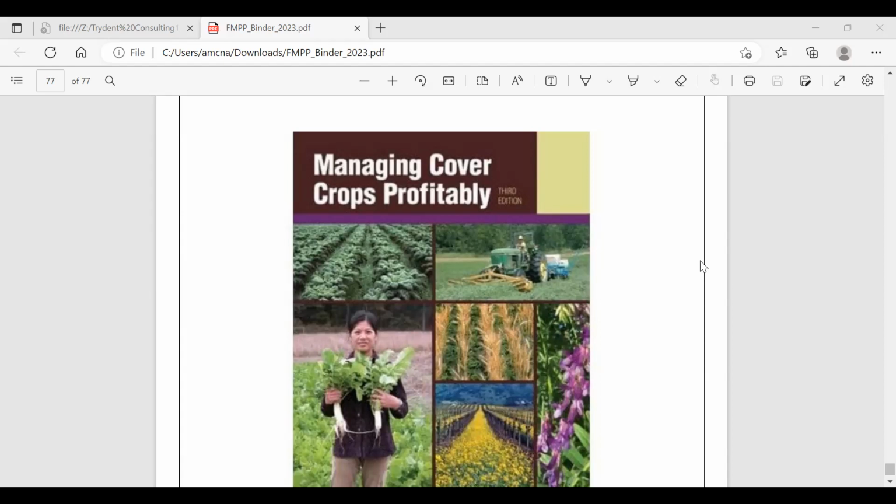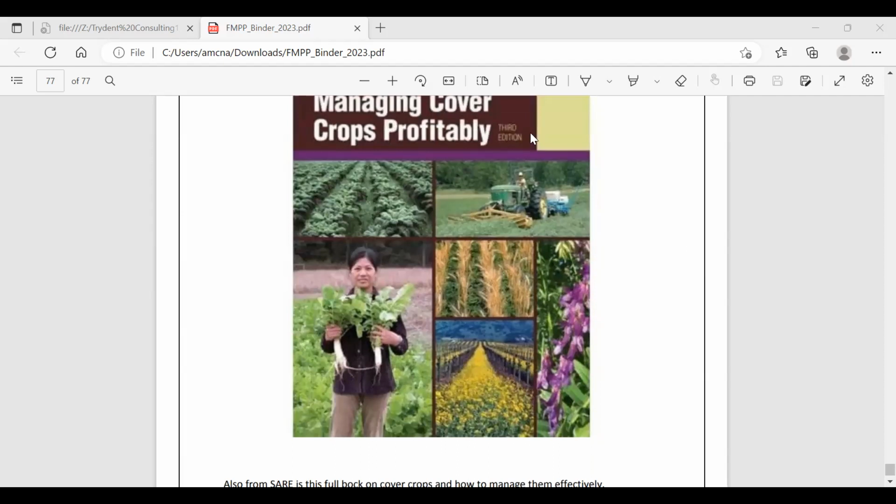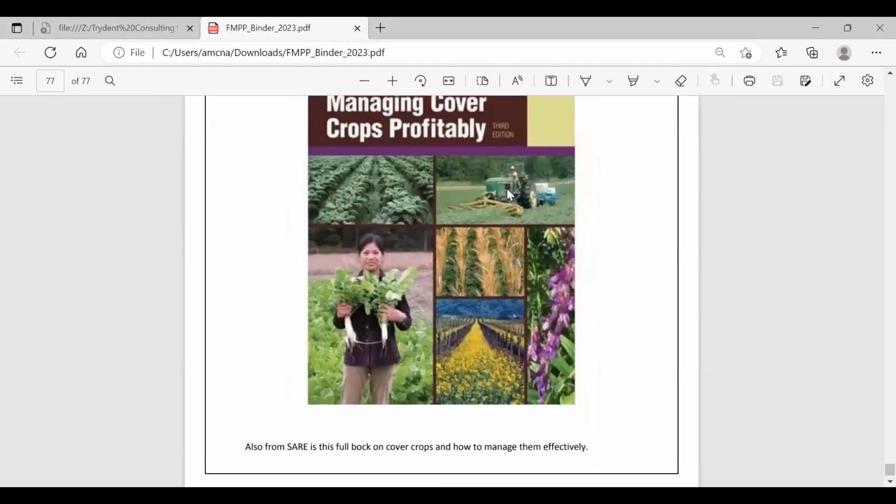So this book here is through the USDA SARE office, the Southern Agricultural Research Education Office. And you can get a lot of these books for free. They have a lot of different books, crop rotation, managing cover crops profitably. So this book is really going into all of the different types of cover crops that exist, from your grasses, legumes, to brassicas. And they show you how to integrate these cover crops into your system, to where not only can that cover crop add benefit to your soil, but you may be able to harvest that cover crop and actually generate income from it.